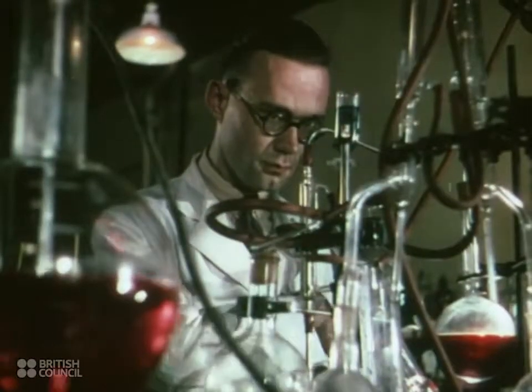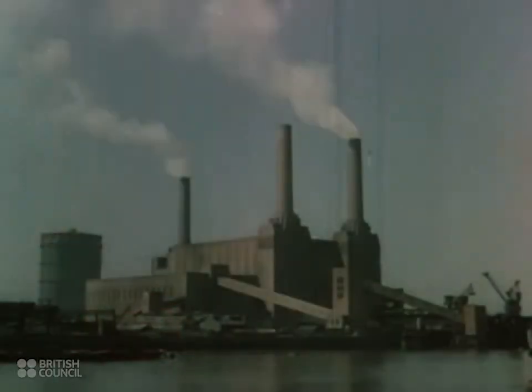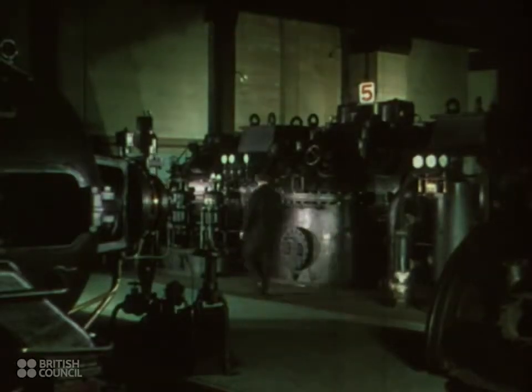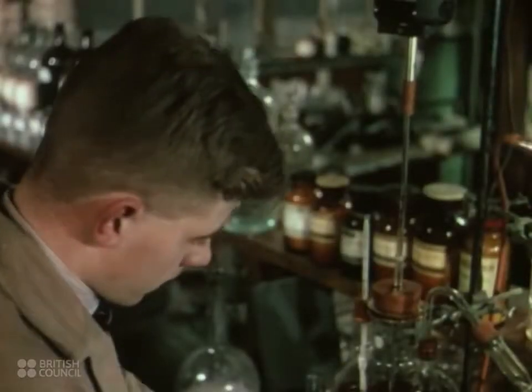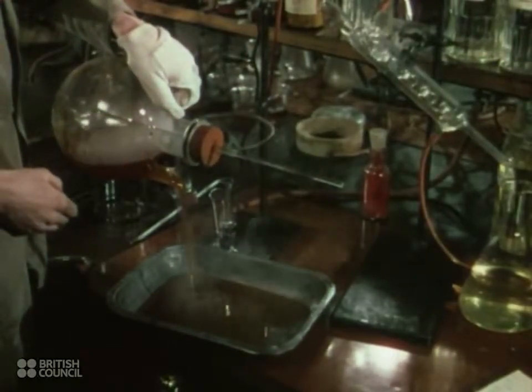Plastics take the place of many products that are difficult to obtain. Above all, we could not have such a modern electric power system without plastic insulation. So, as it is so important to modern life, let us see how a plastic is made.